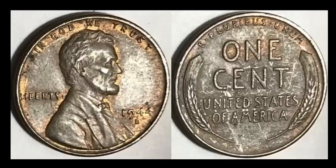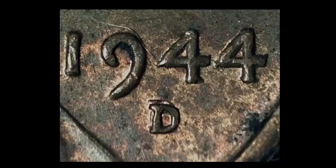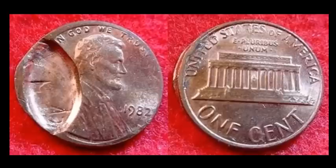Here's a not too great looking 1944-D Lincoln wheat cent. It looks kind of steel gray because it's mostly circulation wear. Pretty nice RPM. This is RPM number 2, by the way. The secondary Denver mint mark is punched north of the primary, as you can see here in this one. And it sold for $19.95.